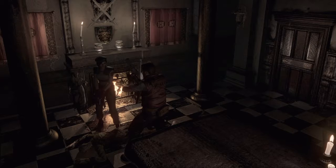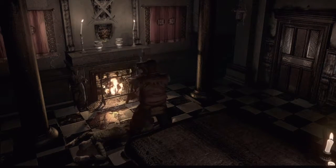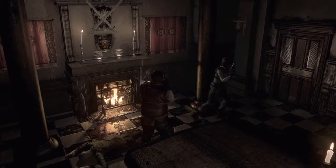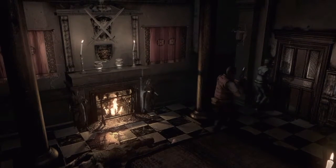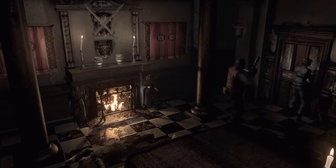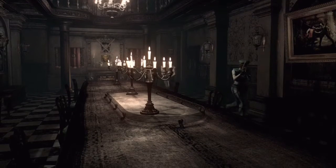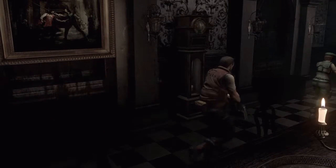Yeah, and notice that I'm supposed to report back to Wesker, but what do you think I will do? I will do exactly the opposite. That's me trying to open the door, and it doesn't open, because the game won't let me. The game says you have to report to Wesker, and I'm like, no, I don't want to.